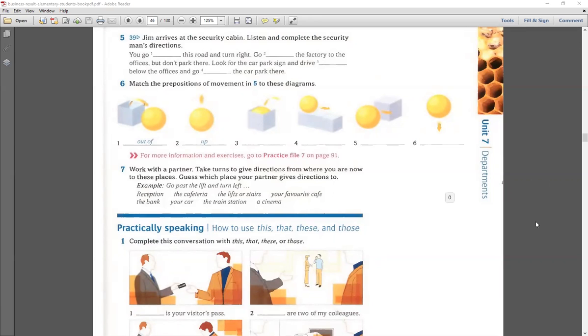Audio 39. Good morning, sir. Hello, I have an appointment at Whitley's. Do you want the factory or the offices? The offices. Well, you go along this road and turn right. Go past the factory to the offices, but don't park there. Look for the car park sign and drive down below the offices and go into the car park there. That's great. Thanks a lot.